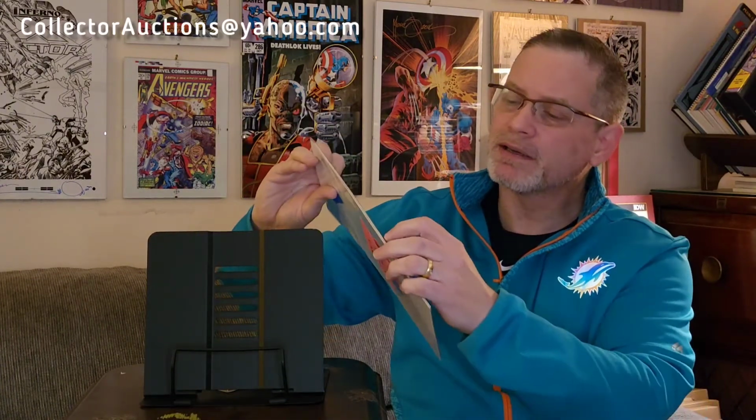There is a spine tick. I can see it right there. It's the only major flaw that I can see. Now, before these books go out, I will review them again, and if any of them need any more work, I will do it again. I will go back with the tack iron, and if I have to, put them back into the press and add a little bit of moisture one more time, I'll do that. But as of the moment, all of these are pretty much ready to go.